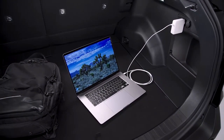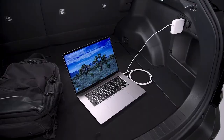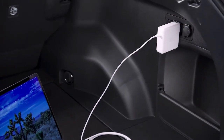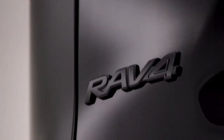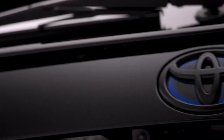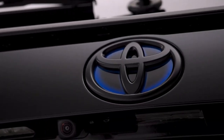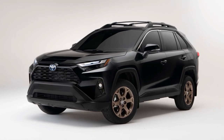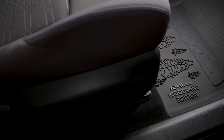With the new 2023 Woodland Edition, Toyota is taking the RAV4 Hybrid to a whole new level of adventure. The RAV4 Hybrid Woodland Edition is the brand's first hybrid off-road special edition SUV, and it comes with everything you'll need for an outdoor adventure.